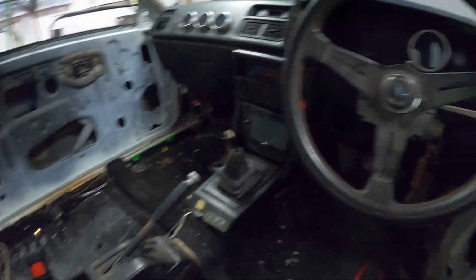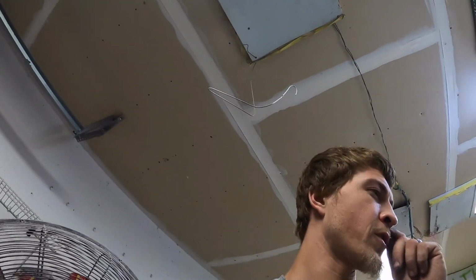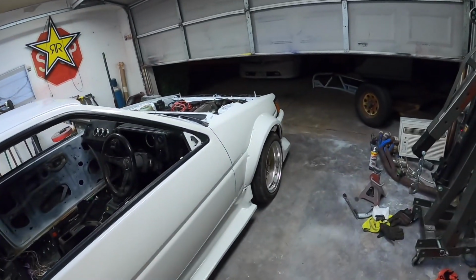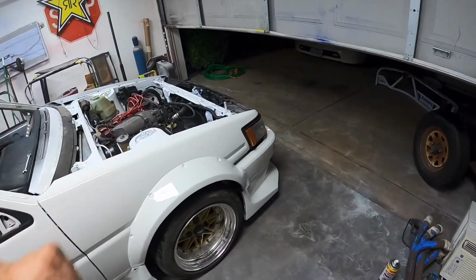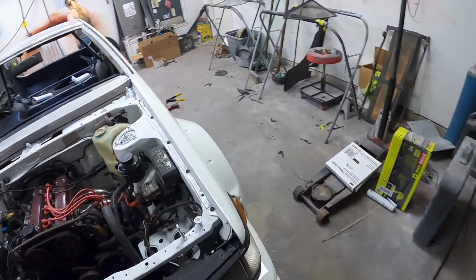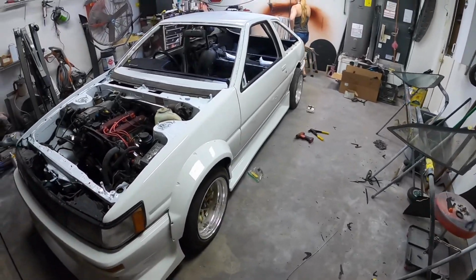It's all wired. I've got to tuck some things up on the passenger side yet, but everything is wired on the inside. And we did go ahead and blow through the front end on this thing. We've got the skirts on it, we've got the fenders on it, bumper, headlights, all the good stuff. This thing's just looking money.